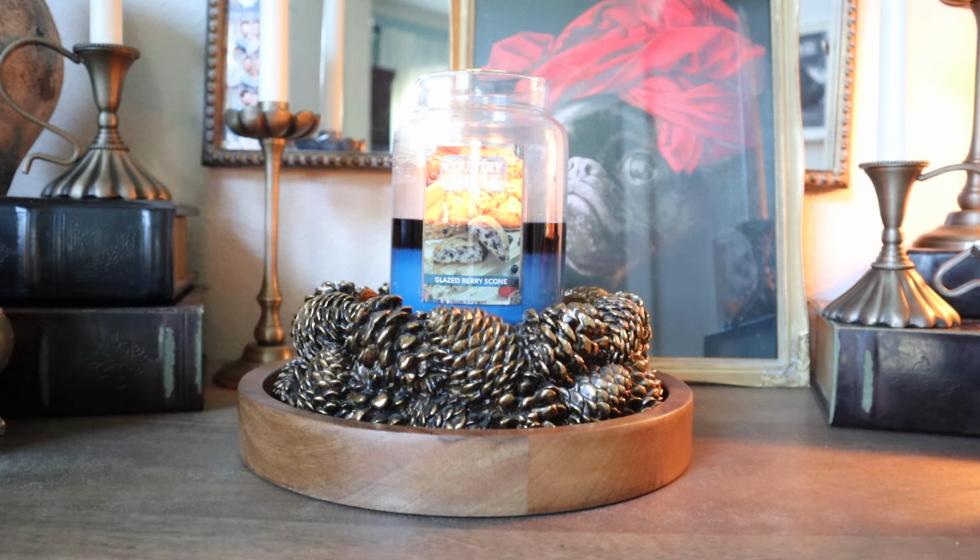Okay, so what does my nose smell here? Okay, first of all, the berry note that I am getting is very much a blueberry. It's not a blackberry, it's not a strawberry, it's not a raspberry, it's not any other type of berry. It is a distinct blueberry. I feel like Kringle does a lot of blueberry scents. Honestly, I've enjoyed a lot of their blueberry concoctions. I think they tend to do them quite well.